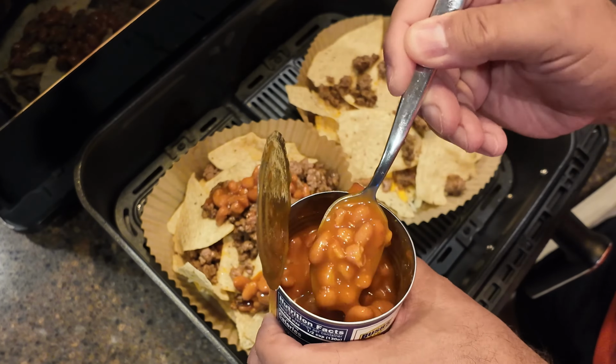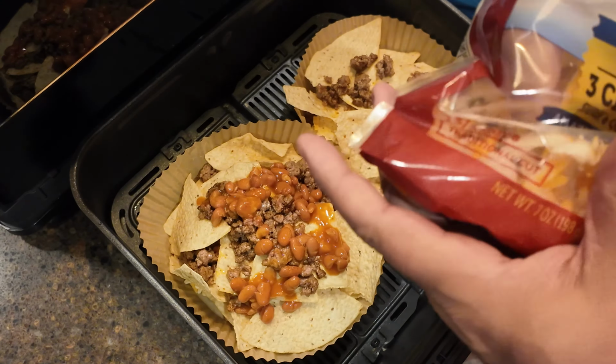If you're looking for a versatile, easy to use, affordable air fryer, I highly recommend this.